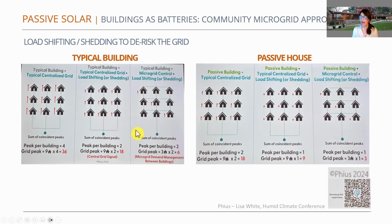And the sum of that coincidental peak can take it down even further if you look at microgrid demands and take your grid down to a microgrid. That can take the 18 down to a 6. Then this is just using the grid to shed loads. Now, what if you use passive house and the grid to shed loads?